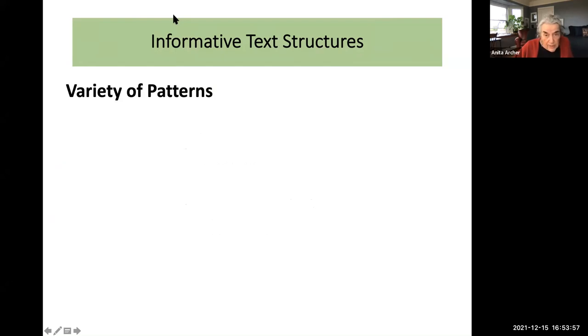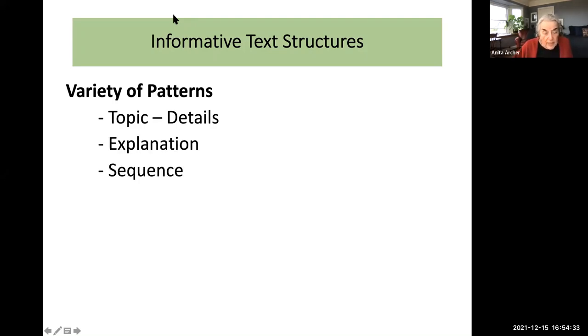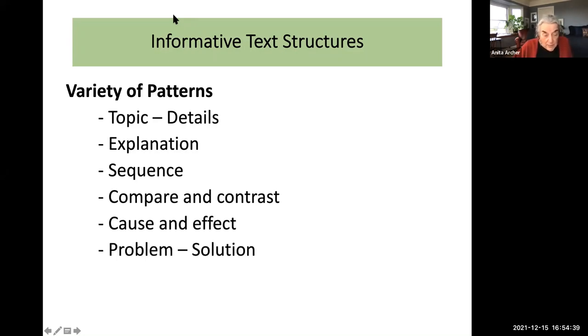So we had one major structure in narrative, actually two. One was beginning, middle, and end, and the other was all the elements of story grammar. But in informational text, here are the possibilities. The most common, the one I most often use, and what's used in paragraph shrinking, is that every paragraph has a topic and related details. Topic, details, topic, details. That's usually the overarching structure of informational text. But embedded in it might be an explanation, a sequence, compare and contrast, cause and effect, or problem and solution.